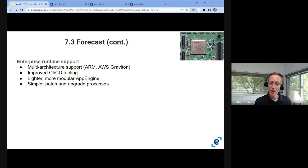Third theme is around kind of enterprise runtime stuff. So if you've seen AWS Graviton, if you've got a newer MacBook and you wanted to try to install Entando on it, you've got an M1 or M2 chip, you weren't able to previously. So we're looking now at enhancing our pipelines, enhancing the CLI. We'll need some changes as well so that we can support multiple architectures. So that would include ARM support.